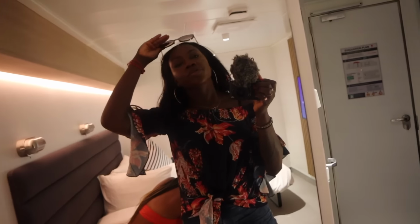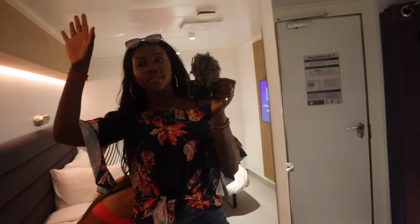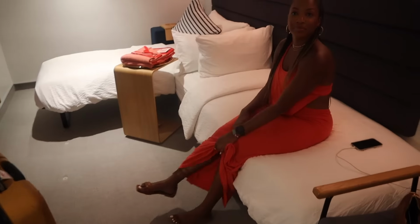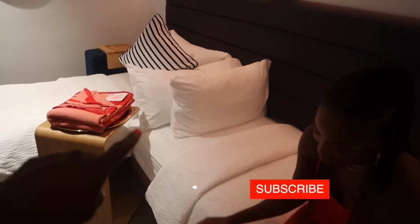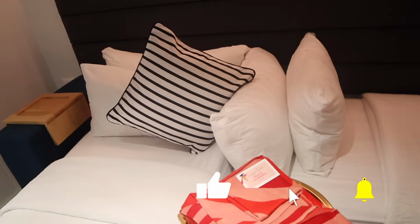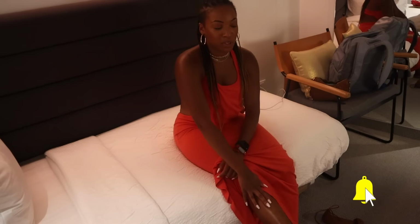Okay, so our room steward came and separated the beds. They are not side by side like usual. This is what they look like. It's kind of strange because what they have is head to head. That's a little weird. But it does make it more spacious though.